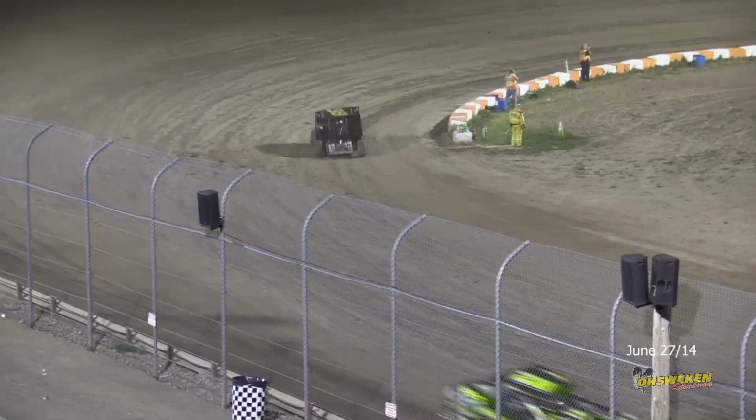So Brad Rouse pulls it into victory lane down here. He climbs out of the 18R. How about a hand for Brad Rouse? Got away from him last year, not happening tonight.